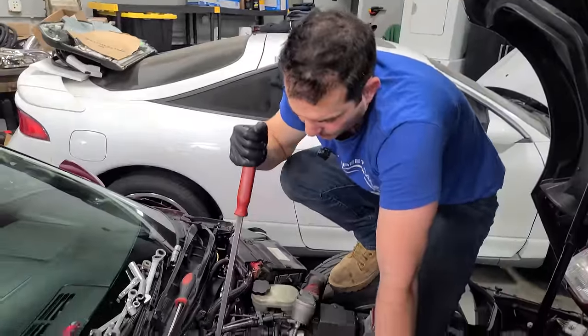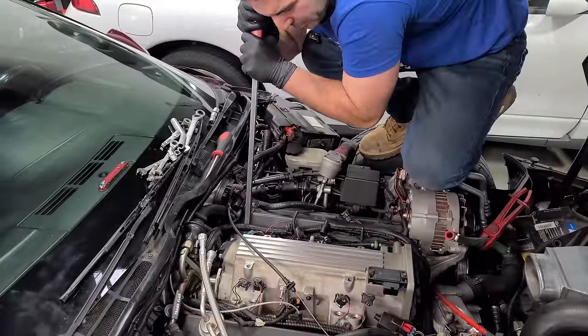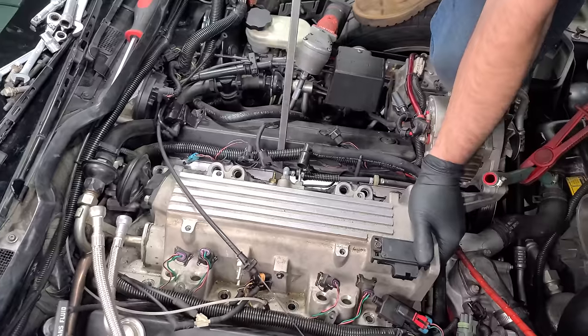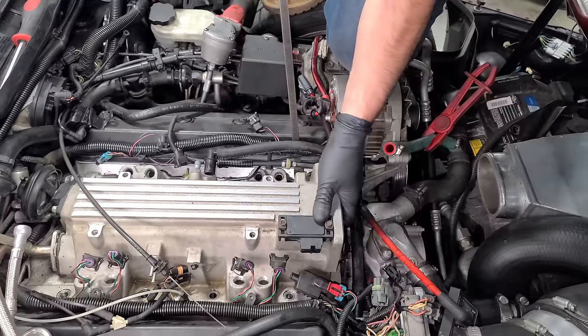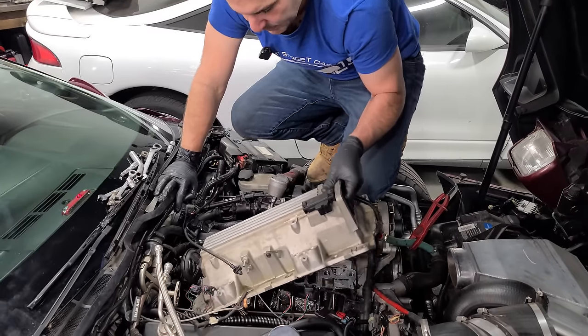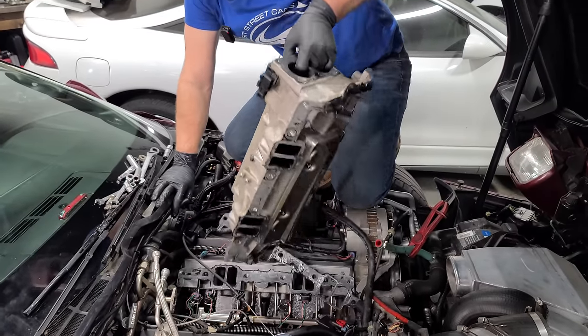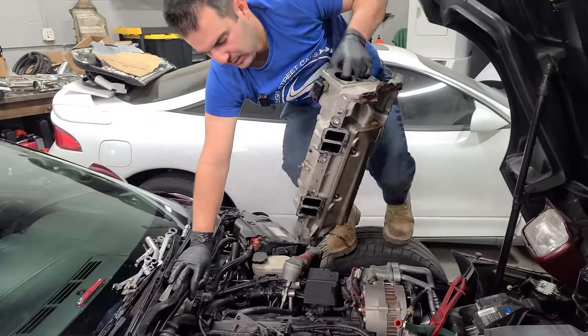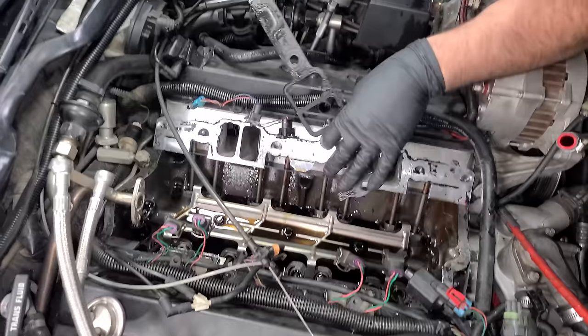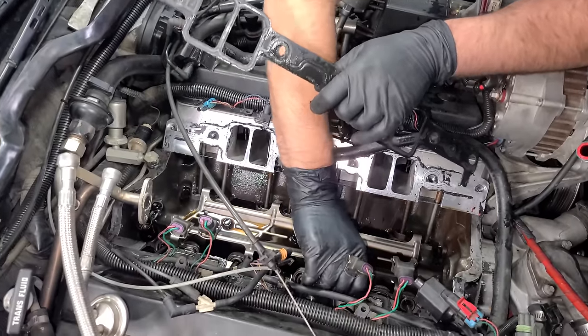When in doubt, larger pry bar is what you need. It works 100% of the time. Oh yeah, see that? There we go. Separate yourself, glue. Woo! All right, there we go. Old LT1 intake coming off. It's so old. Oh, kind of heavy too. I'm getting old maybe. Here's the inside of our engine, sort of.